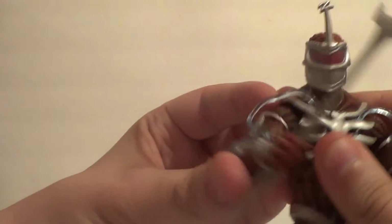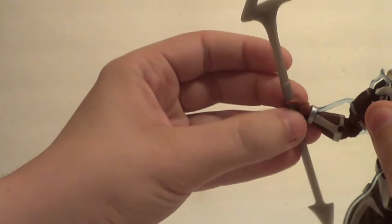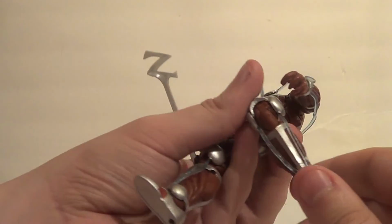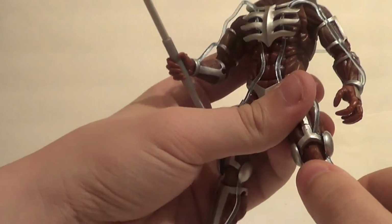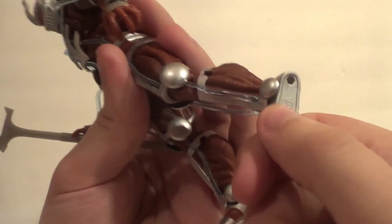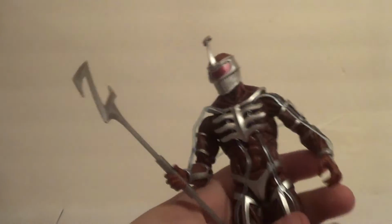Up and down on the arm, you have that in and out there, forward and back, bicep swivel, double elbow bend, wrist rotation, forward and back on the wrist, in and out, forward, back on the leg, double knee bend. Once again, it's going to put a lot of strain on these, so just be careful not to pop those. So that's a fear I'm going to have for this figure pretty much forever. So you got side to side on the foot, and a little bit up and down. It could move up and down more, to be completely honest.